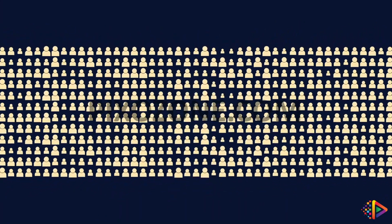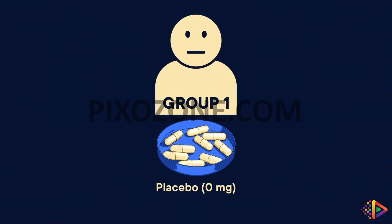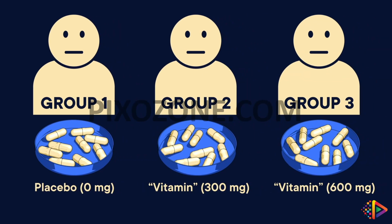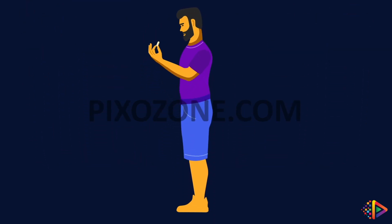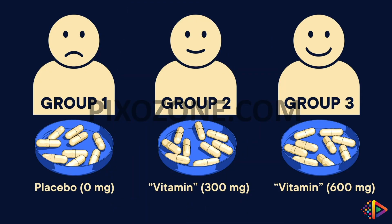They found 636 volunteers and split them up into 3 groups. One group received a placebo, one received 300 milligrams of this vitamin, and a third group got 600 milligrams of the vitamin. After just 3 weeks, both groups of people taking this vitamin experienced significantly better sciatic nerve discomfort relief compared to the placebo. Those taking the higher dosage did the best of all.